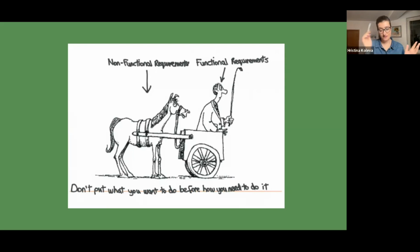And this picture is brilliant. For me, this is what we do. Usually, this is how we describe.